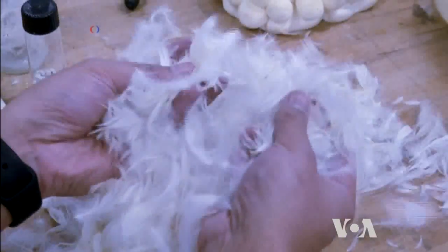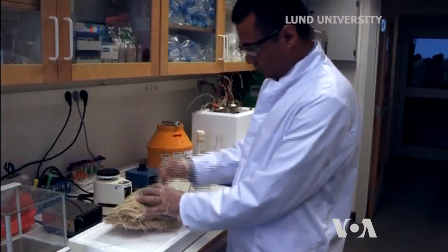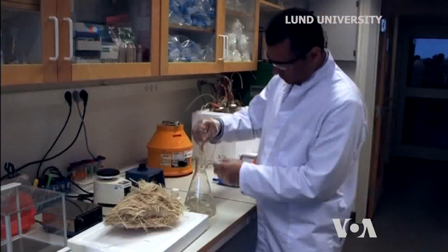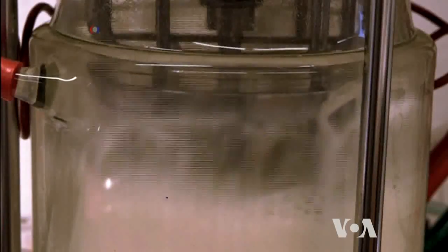Another waste product, this one rich in proteins, could be turned into animal food. Biotechnologists in Sweden say they have isolated a bacteria that easily turns poultry feathers into edible amino acids. In this process, we have not used any chemicals except the substrate, which is the raw feather from chicken industry, and then the microorganism. And the end product is only hydrolyzed feather into a protein, soluble protein, and nothing else.